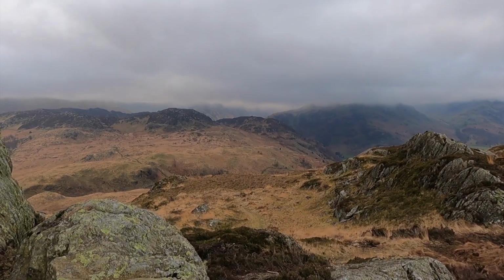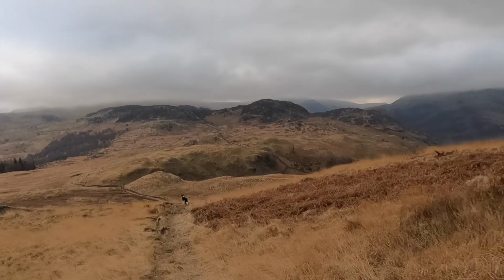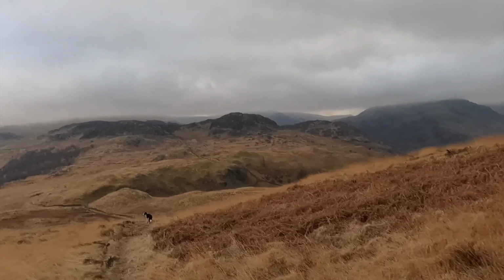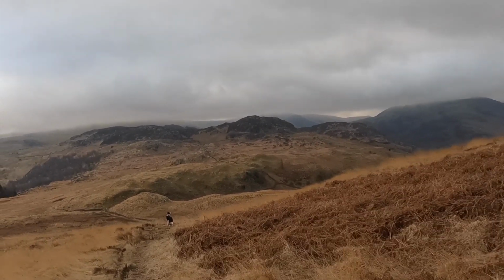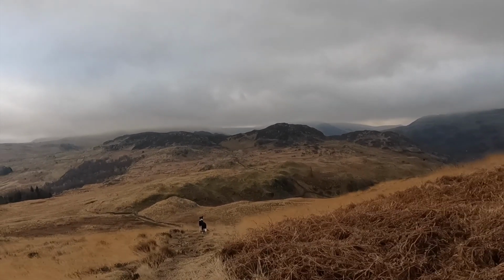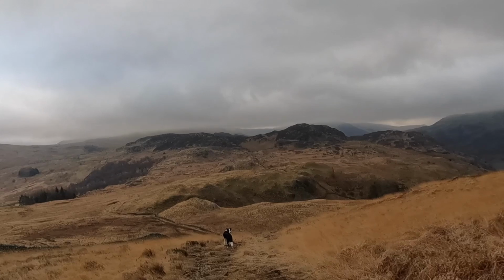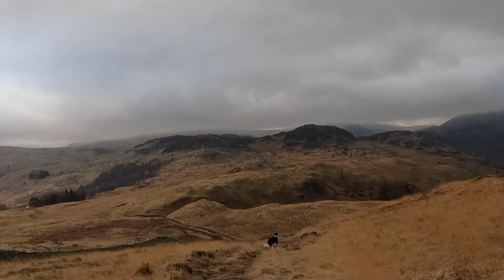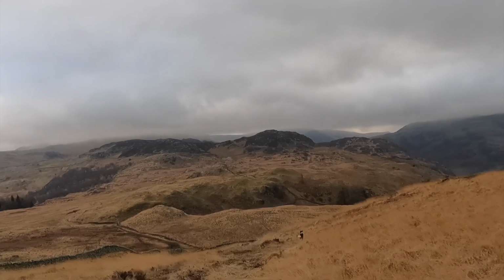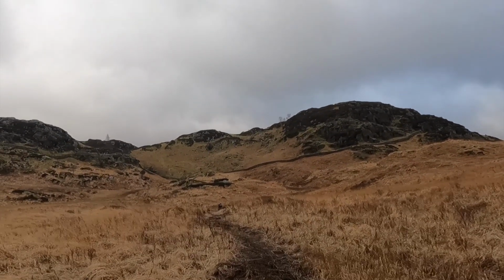So here we go, got to zigzag across there now. I'm cutting across country here towards Great Crag that you can see over there, and I'm on a path which is not shown on the map, but it's definitely going in the direction we need to be in. So I'm a little bit off-piste, although I am on a path. Great Crag over there. So I'm on the underside of Great Crag here.